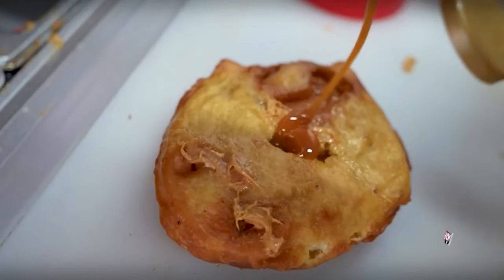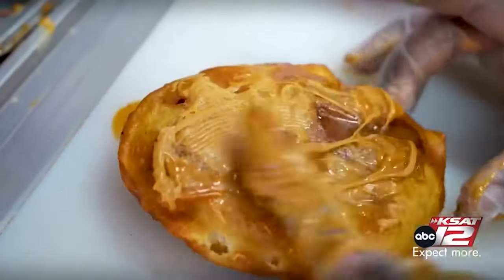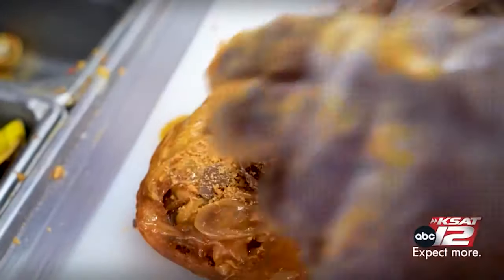The peanut butter paradise is such a fun idea. And it's so crazy because when you look at it, you're going to think it's going to be very straightforward. You kind of know what you're going to get into. Then you take the bite and you realize this is something very special and very different.